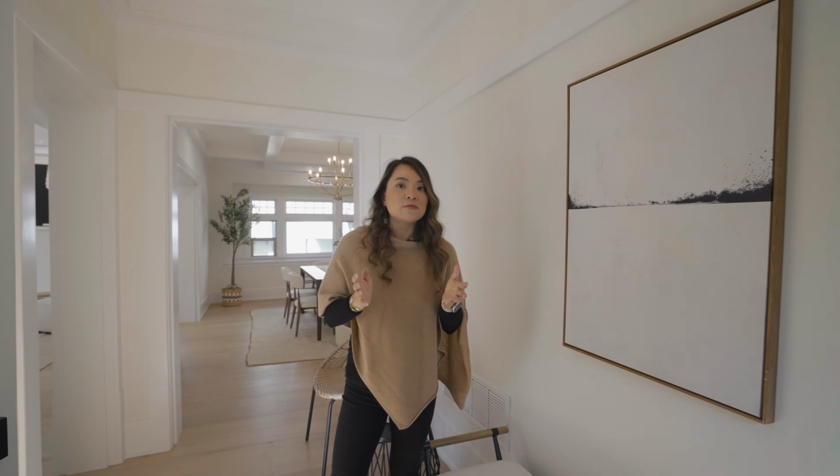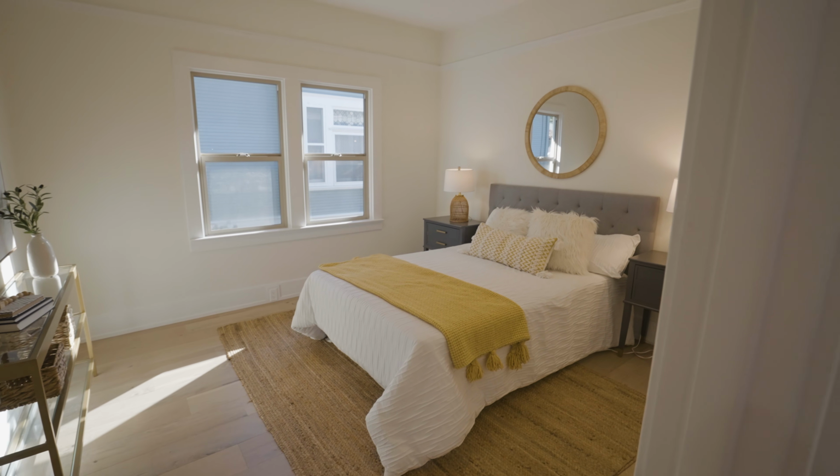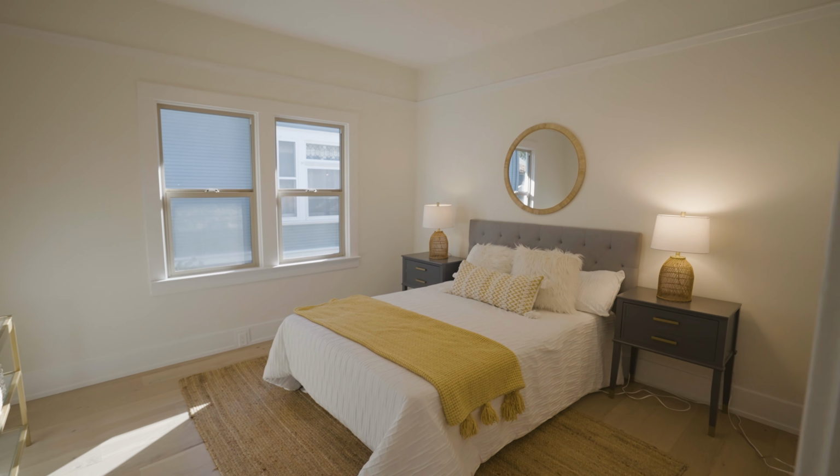It's kind of interesting that in older homes, a lot of times they have two entryways into each bedroom and it's completely not necessary. So I'm going to show you how this change actually was able to provide more surfaces for us to use in the bedroom.